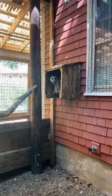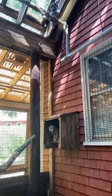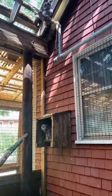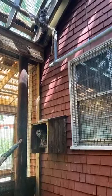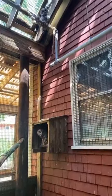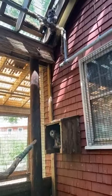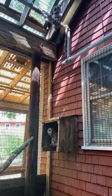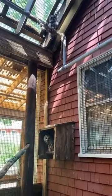Let's see, what else can I tell you about these guys? They both have been here. They live in the same enclosure together all the time, and we like to think that they get along pretty well. They have never shown signs that they were going to mate with each other. We don't encourage them to mate with each other, so we really don't worry about that, thankfully. We don't have to worry about baby owls.